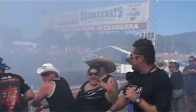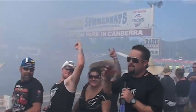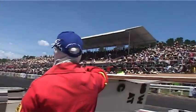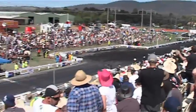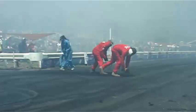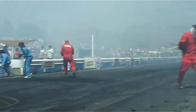As you can tell by the amount of smoke, the crowd going off, blackness all over our faces, we are in the middle of the FUCHS Burnout qualifying. The Street Machine Summernats would be nothing without this piece of strip right here, the big grandstand behind us. It's where the FUCHS Burnout competition is being held.